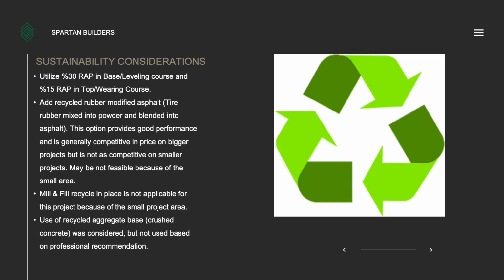Last, but definitely not least, some sustainability considerations. The main sustainability consideration is to utilize 30% reclaimed asphalt pavement in our base or leveling course and 15% reclaimed asphalt pavement in our top or wearing course.